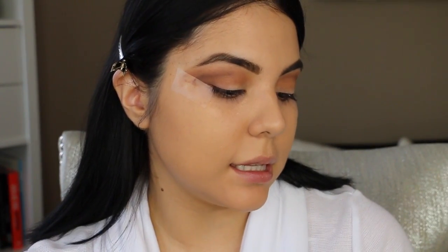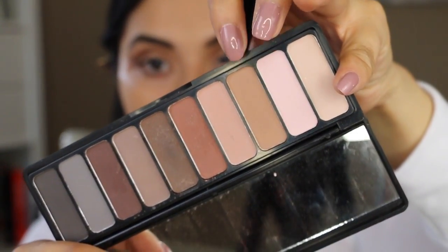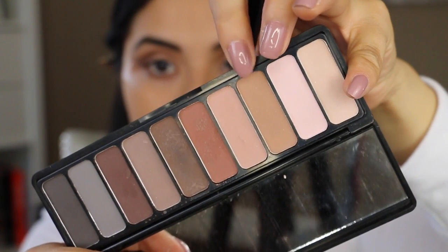Alright, so I like to use a nice dense brush for packing on lid color. So this is the Coastal Scents BRCN02. It's just a flat packing brush. And I'm going to take this pretty light brown color right here. It's like a cappuccino color. And I'm going to apply it to my lids.